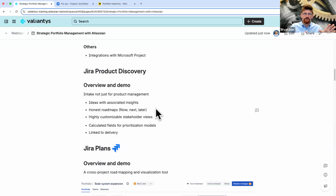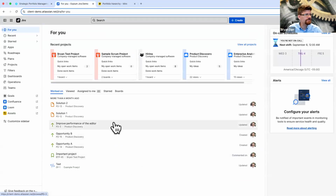And you can then view those ideas in many different ways. There's basically four different views you can create. One is a list, one is a board with columns, kind of like a Kanban board. Another is a matrix view where you can compare multiple axes of measurement, and the other is a traditional timeline view. You can then use calculated fields for prioritization, and you can then link those ideas to delivery like we saw in that diagram earlier. So let me show you what this actually looks like.